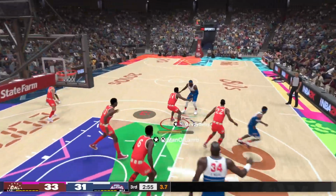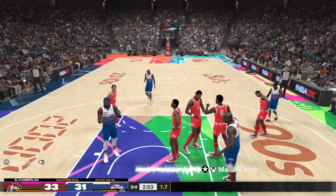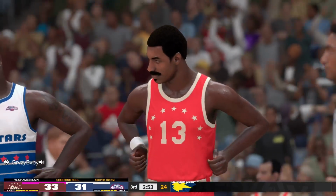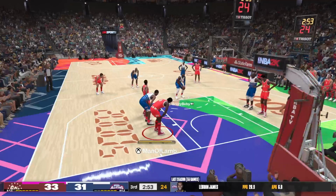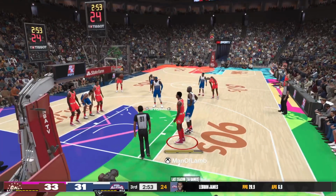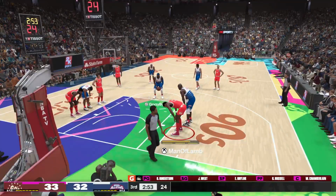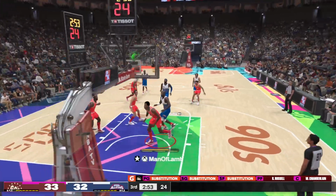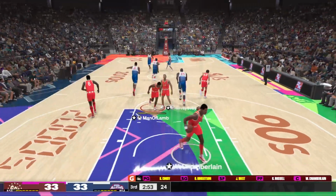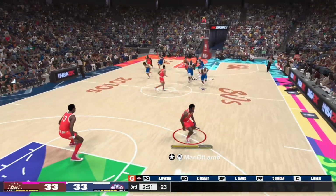LeBron outside. Always willing to embrace contact. LeBron James has the kind of frame that can absorb it any time. This is his first free throw of the game. Free throw good, James. So both teams making some changes here. That one drops. He ties it up. And stolen by LeBron.